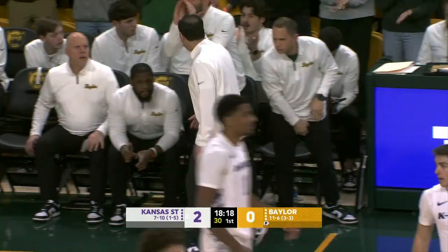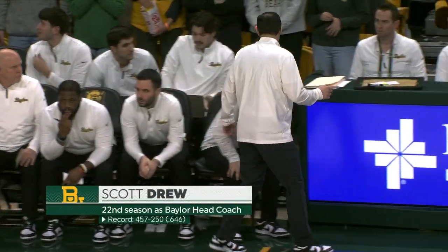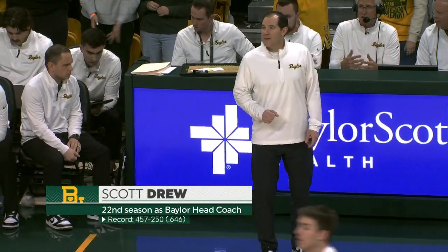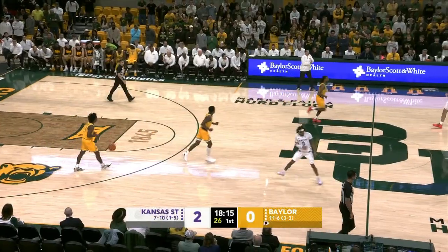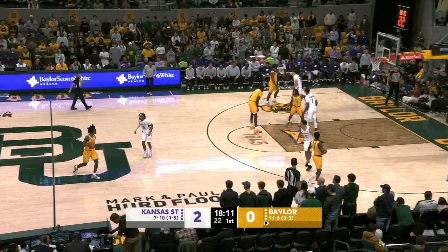Head coach of the Baylor Bears, Scott Drew, in his 22nd season, he said, this year it has been the story of injuries, one guy after the next, which means who's going to step up and who's going to do more in the absence of Jeremy Roach. Also, no Langston Love tonight.